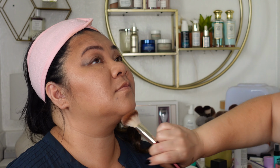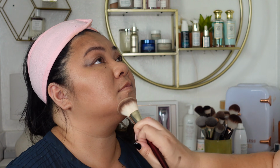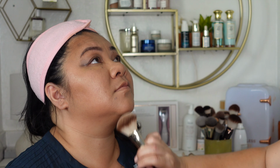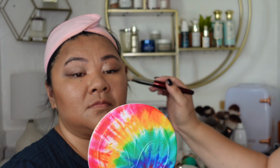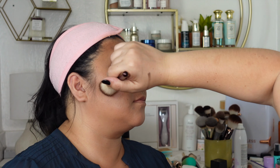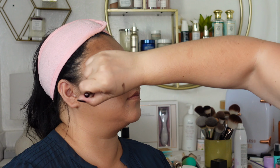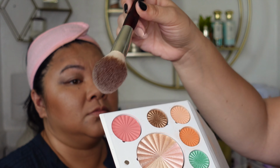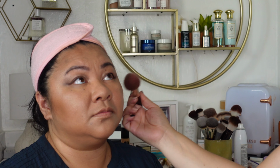And as you see, I'm starting off by patting it in on the areas that we want to refine and chisel out. And when I did the under the chin slash neck area, I started off by shaping like a V, and then I blended it backwards so it creates more shadowing and it makes your neck look smaller. And as you see now, I'm doing the hollows of the cheek. This helps again refine the cheekbones, but don't worry, I'm going to clean it up a little bit more later on.